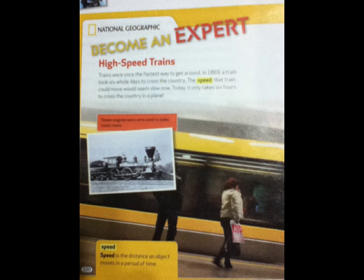Let's keep reading. It says, of course, it is not magic. The magnets keep the trains up off the track. The magnet's pull is greater than the pull of gravity. These magnets keep the maglev train riding safely on the thin cushion of air above the tracks.